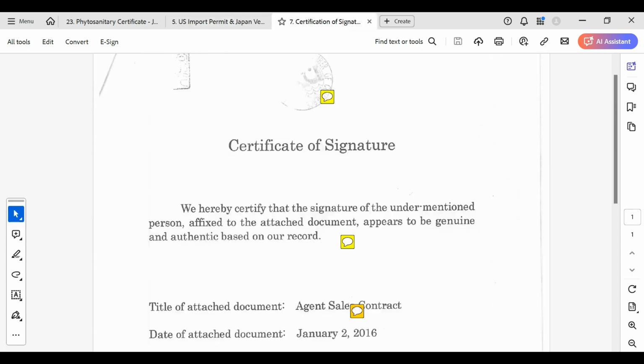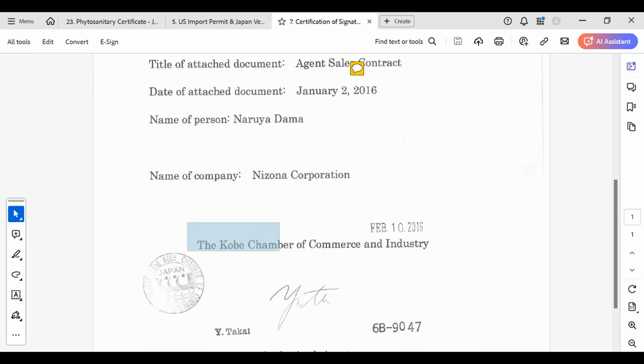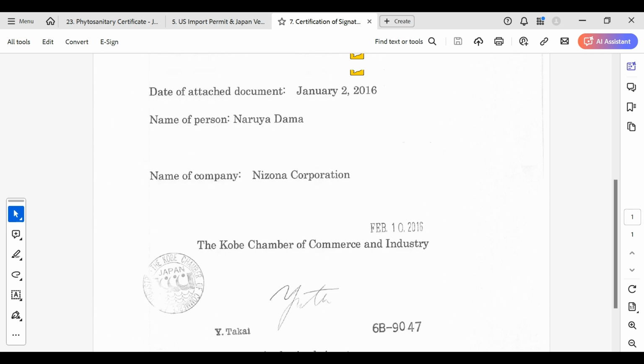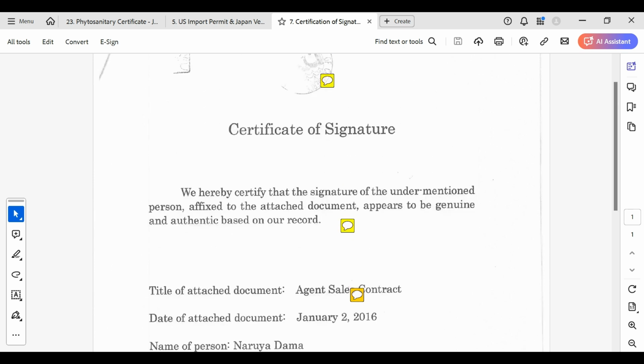Finally, there are other certificates, for example, a certificate of signature that is issued by our local Chamber of Commerce here in Kobe, and that is to certify the signature of one of the directors of our company, and that signature can be attached to a contract or to some other commercial documents. Other than that, your country may require other kinds of documentation, so we invite you to find out with your regulatory agency what documents are needed and submit it to us, and we will surely utilize our expertise to help you come up with the documentation required.